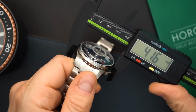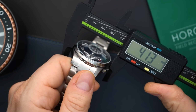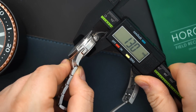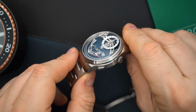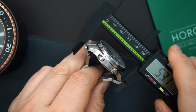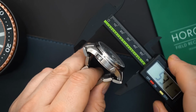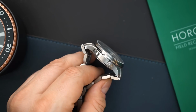It's a 41 millimeter case, but it's almost 41 and a half. That's what I have measured, so it's in that range. It's on the thicker side, but considering the amount of depth that you're getting to this dial, so 13 millimeters, it has a lot of depth to the dial. There's a lot going on, so something to mention there. And then the lug to lug is 48.2. You have male end links, 53.1, and that is the effective lug to lug, and then of course 6.4 millimeters at that crown.